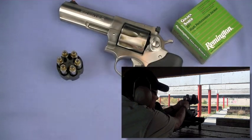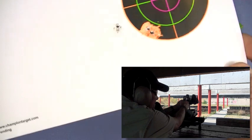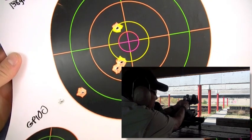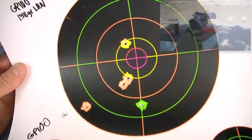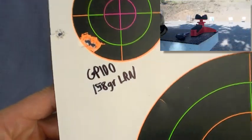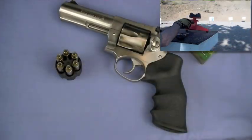Remember, guys, I show you all the good, all the bad. You make your own judgments. That's a sweet group right there. Same load, CCI lead round nose. Another group right there. Another group right there. That's five rounds. Don't know where that round came from. And then we've got a nice group right there with the CCI loads.